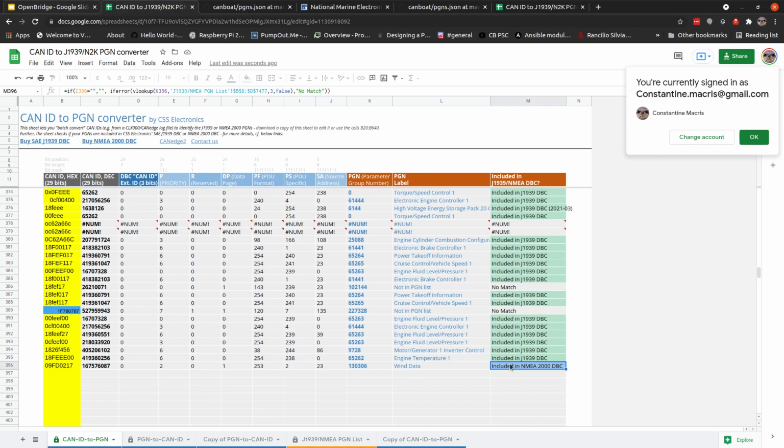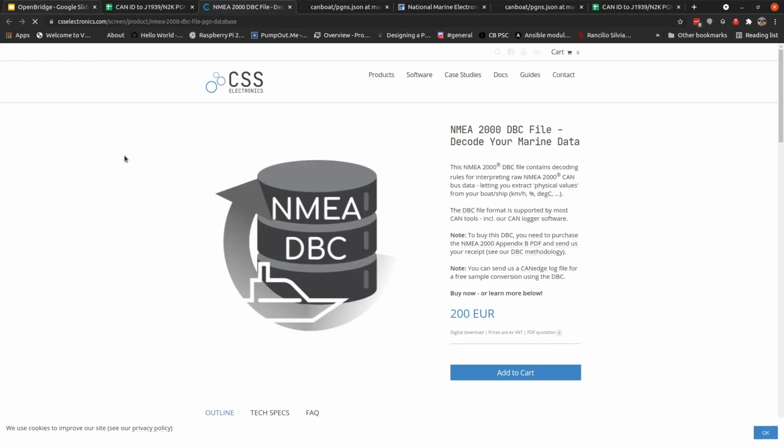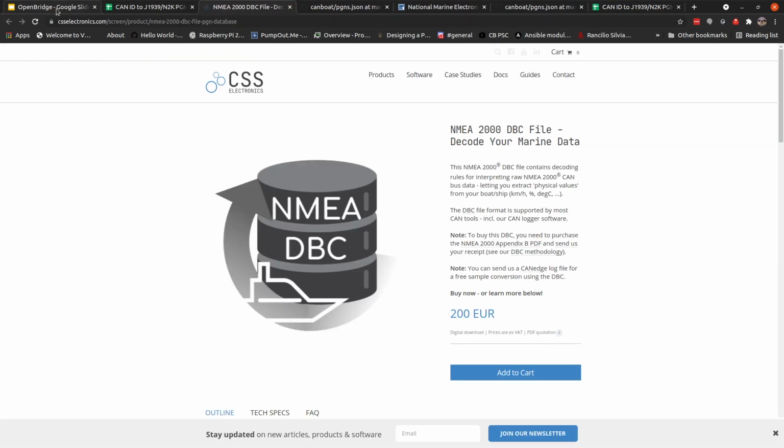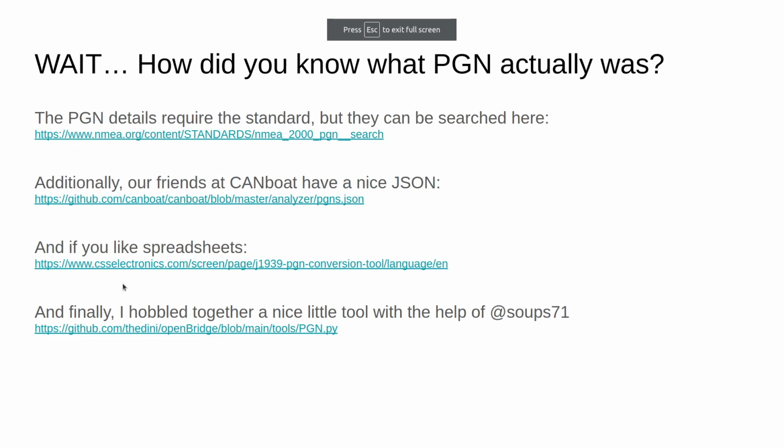It also shows that it's included in the NMEA 2000 DBC. They sell databases that have these in them. So if you did want to buy that, you could follow that link, I guess. It's like, I think 200 bucks, 200 euro. It's a little more than 200 bucks. But again, that gets you a little bit more information.